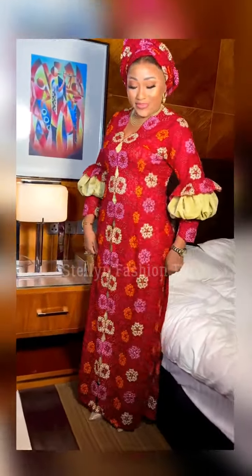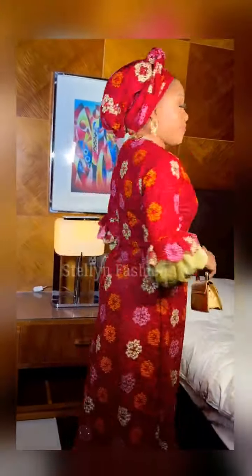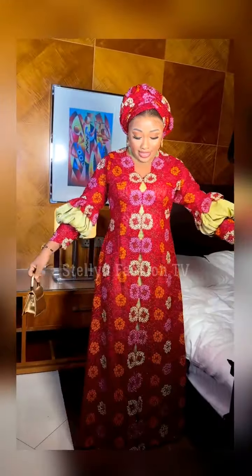Check out the gorgeousness of this beautiful attire. A very beautiful gown can be worn for a birthday photo shoot. Lovely outfit for any occasion, even as a wedding guest. Beautiful and classy.